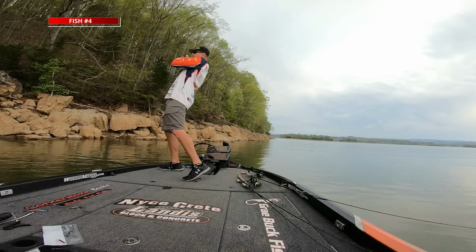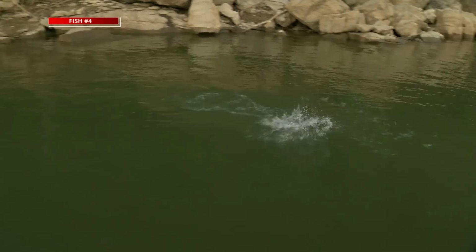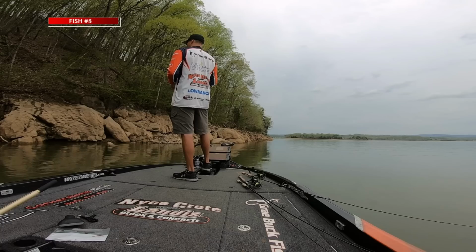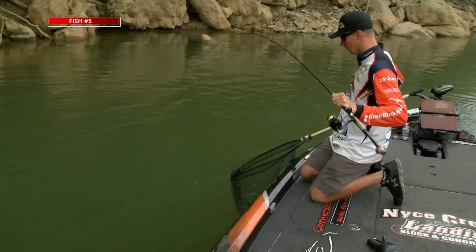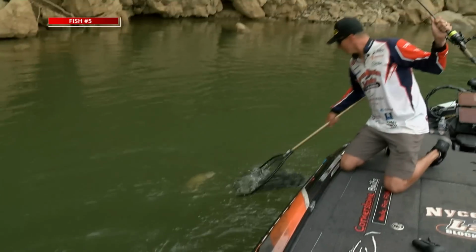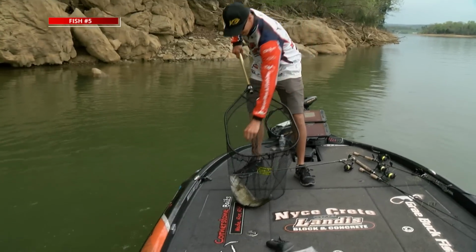I had previously caught them out of these boulders in the same area, and I had weighed those fish in, so I knew they were brand new fish, and I just wanted to go down that area, just check it. When I had those extra bites there, knowing there were new ones, it got me real excited knowing I was gonna have a chance of catching a big bag today. That's a big one.